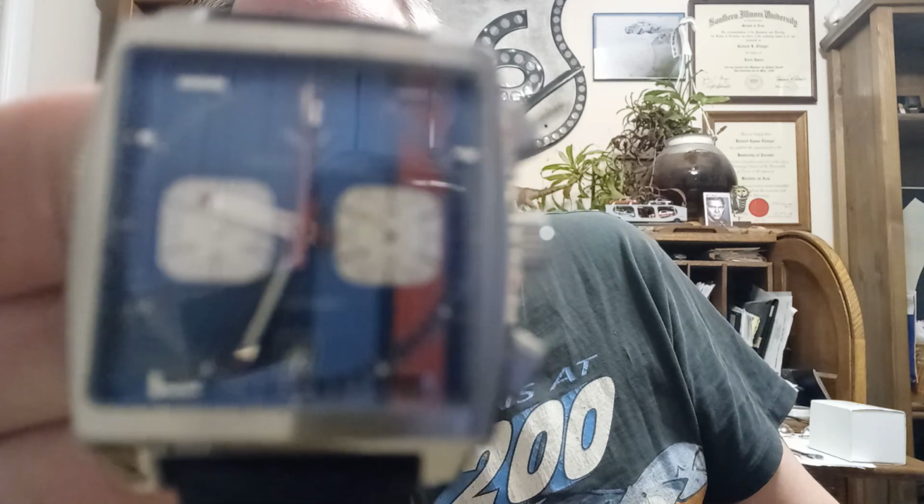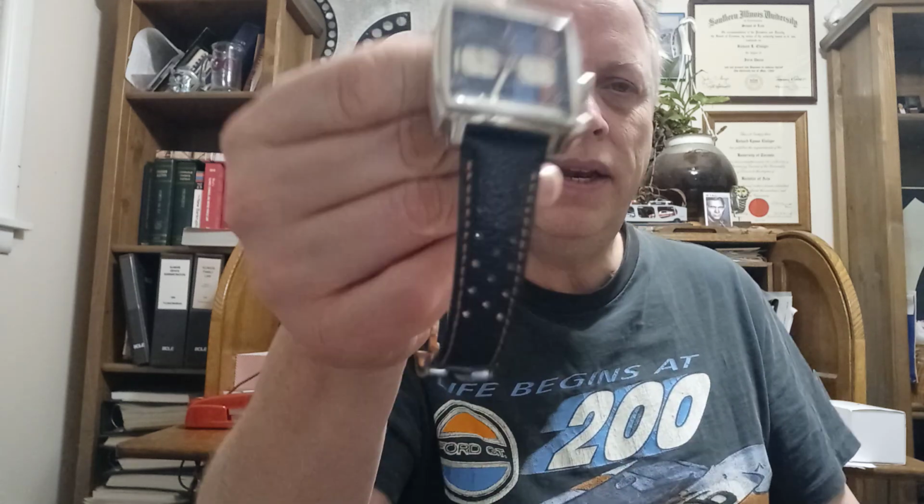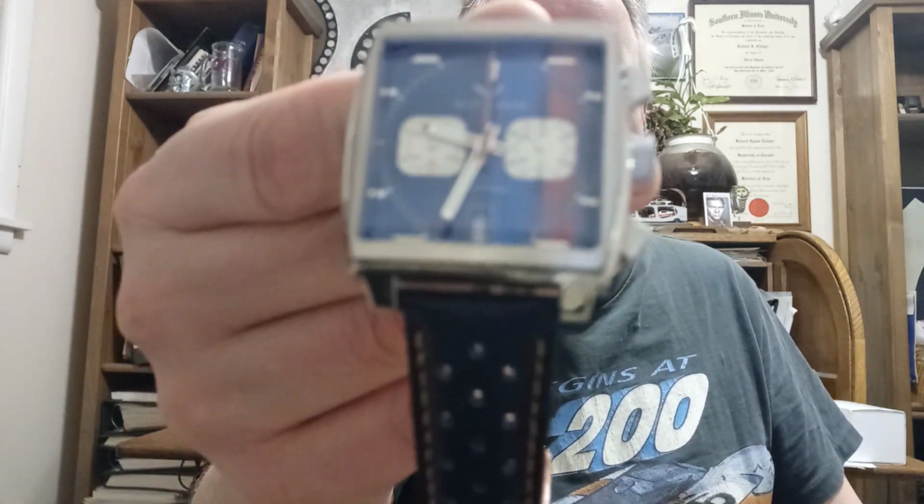It really wants to focus on my face. Let's see. It's not really focusing. But it's a 24-hour dial, so it will count off 24. It also has the date down below at the 6 o'clock position. And on the right side, it has minutes.